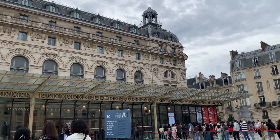First stop of the day is the Musée d'Orsay. If you don't know anything about this museum, it has a lot of Impressionist and post-Impressionist art, and it's actually Jalen's very first time here, so we're really excited.